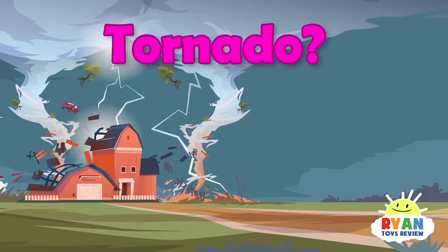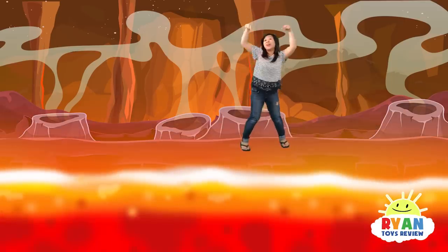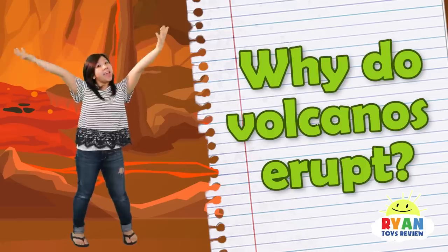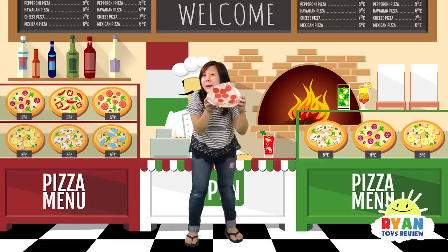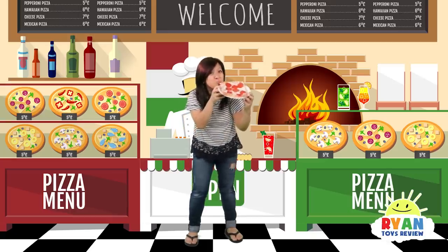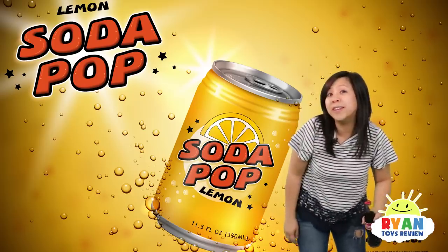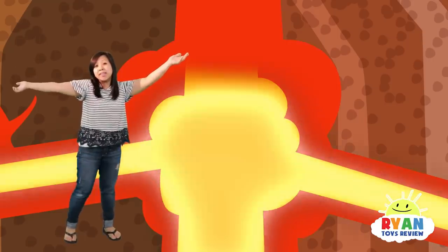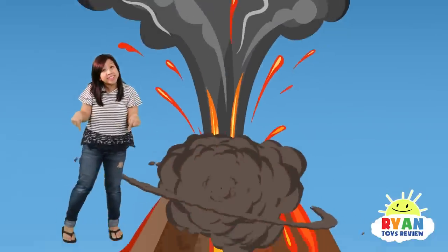Underground? Or is it in a tornado? Magma flows underground. And last question, why does a volcano erupt? Is it because they're full of yummy pizza? Or is it because pressure is being forced out of the Earth's crust? Or is it because that's how soda is made? The answer is because the pressure is being forced out of the Earth's crust.